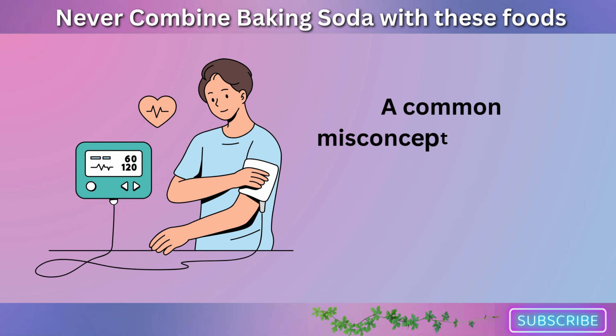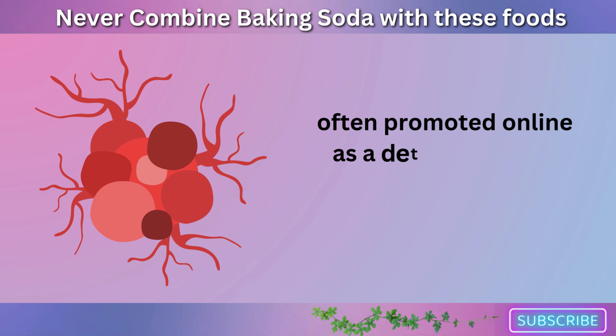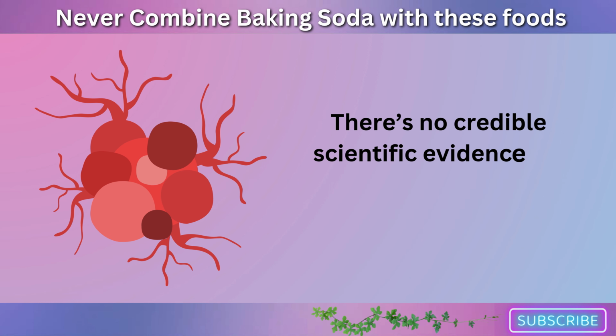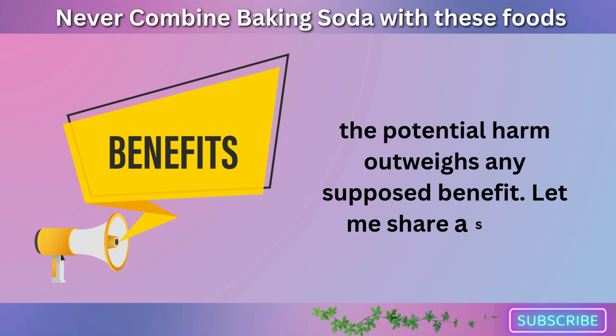A common misconception is that combining acidic fruits with baking soda makes a health tonic, often promoted online as a detox or cancer-preventing drink. The truth? There's no credible scientific evidence for those claims, and for seniors, the potential harm outweighs any supposed benefit. Let me share a story.